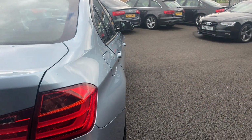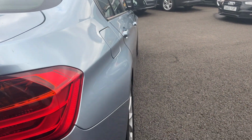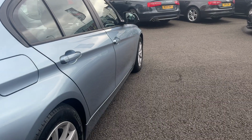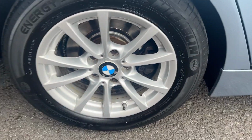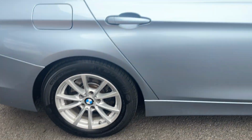Looking down the offside of the car now from rear to front, offside rear quarter looks in good condition. Both offside doors look good, and the offside front wing looks good. Offside rear alloy, another nice condition alloy, a few age related marks and corrosion, nothing major. Another high-end Michelin with approximately 5 mil.